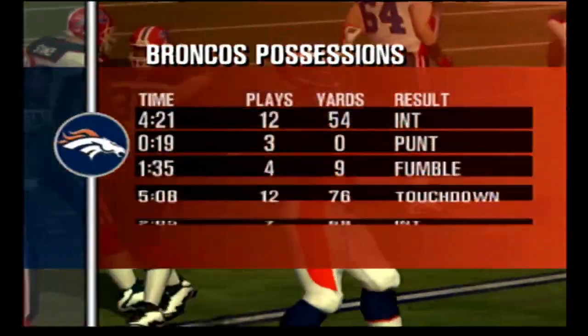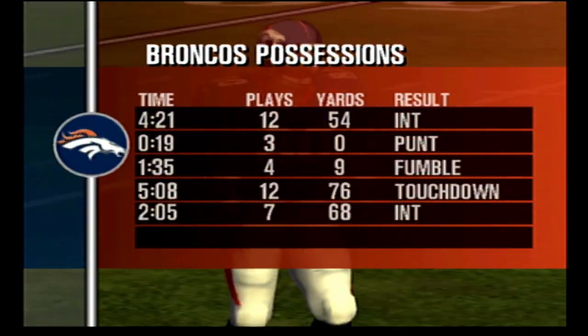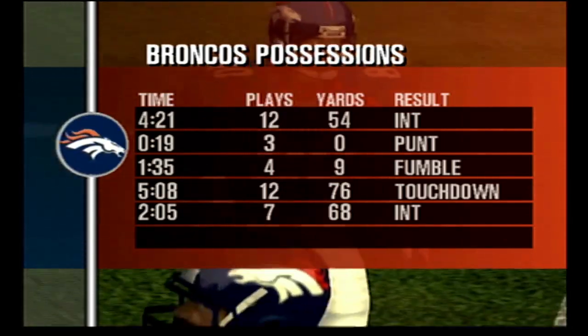Tackled at the 50. Well, Peter, some interesting information up on the screen. Oh, you bet. Not a lot of action in this one overall, but even though they're in good shape, a single score can turn it around. They have to stay focused here.